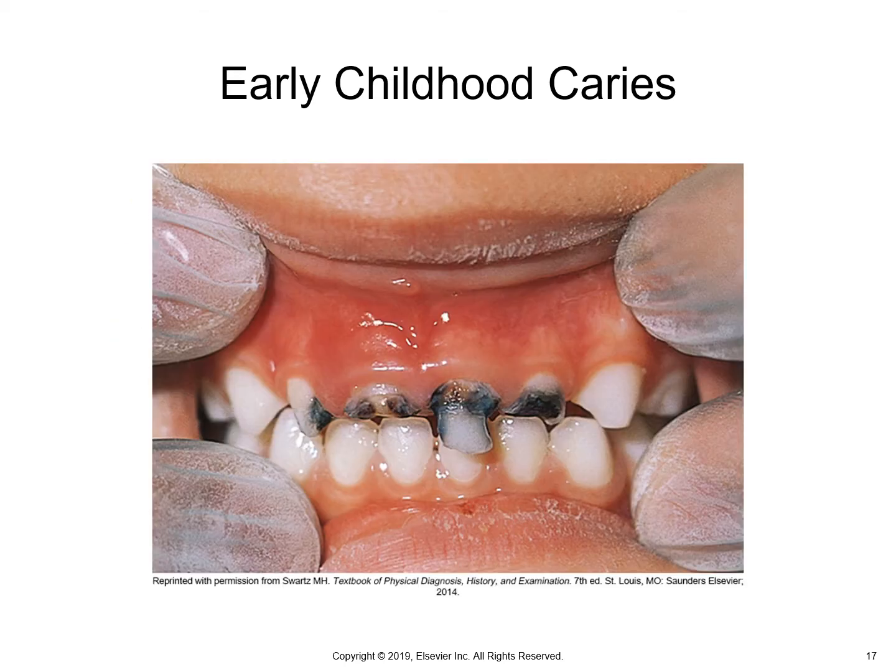This is what early childhood caries would look like, and it could be severe. I'd have to see the back teeth to see how bad it is, but there's 1, 2, 3, 4 teeth I can see that are affected by decay right there.